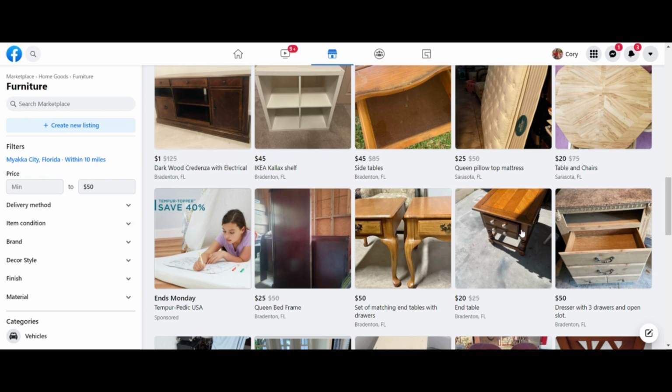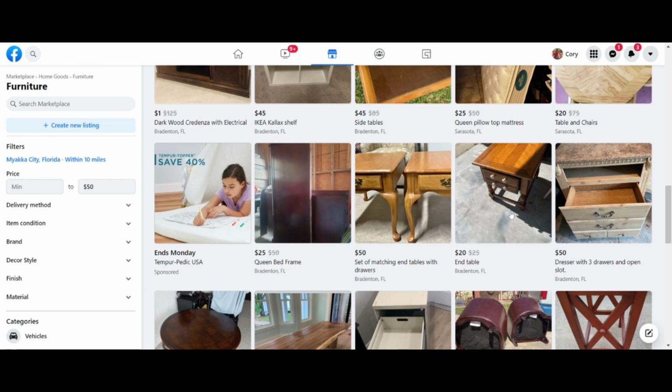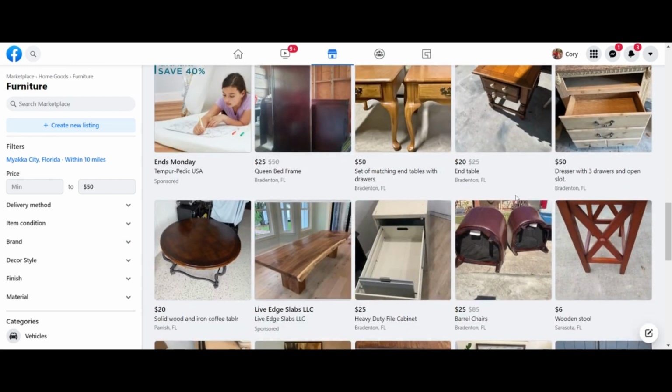All right. So just compare here. We have 2 end tables for 50, and then we have another end table here for 20. So even if you get these 2 for 40, you can see a comparable price. And anytime you can have 2 matching end tables, it's also a plus.